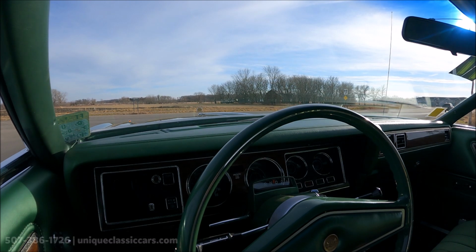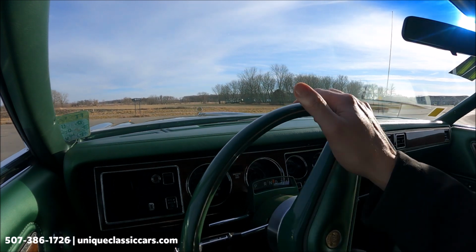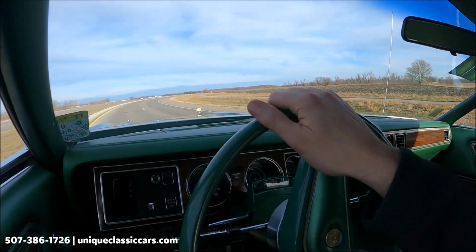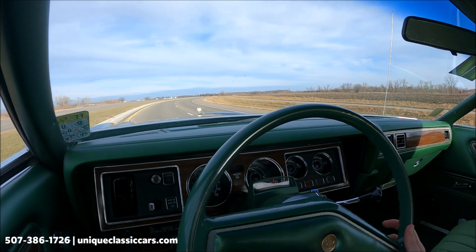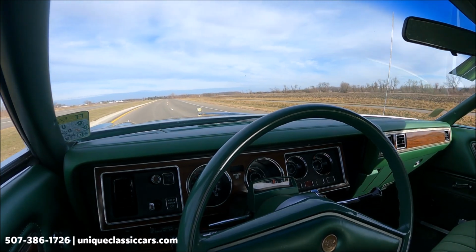Today we're driving a 1977 Chrysler Cordoba with green paint and a green interior with some wood grain on the dash. It is very 1977. And this car, I mean, it could have come off the showroom. It is very, very clean and very, very nice, and feels so low mile. I love that it still has the turn signal indicators on the front fenders in 1977. And they're working.